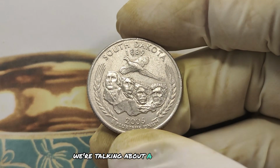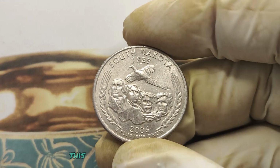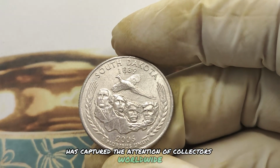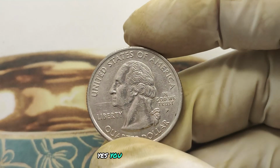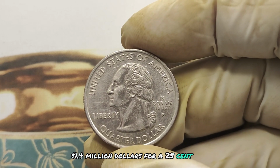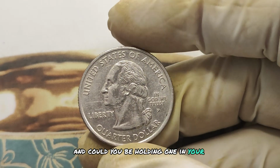We're talking about a modern marvel, the 2006 P Mint Mark quarter dollar coin. This unassuming piece of pocket change has captured the attention of collectors worldwide, with one example valued at an astonishing $1.4 million. Yes, you heard that right. $1.4 million for a 25-cent coin. So, how did this happen, and could you be holding one in your collection?